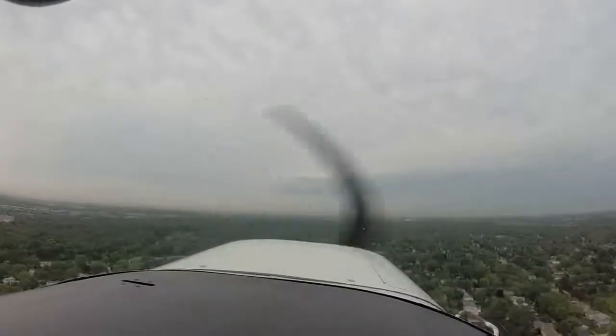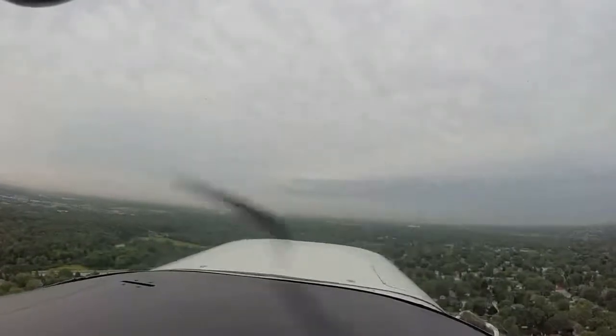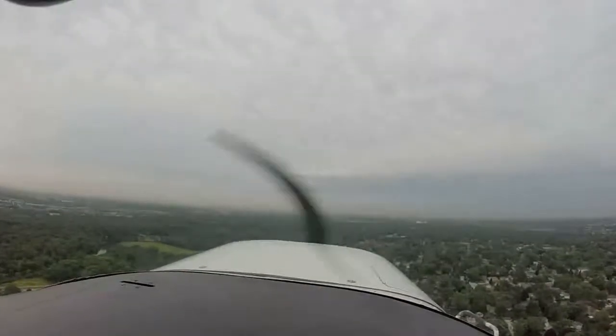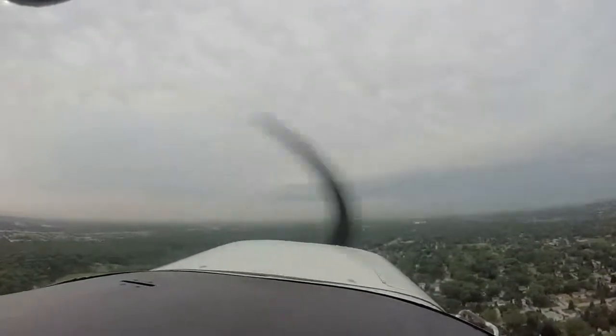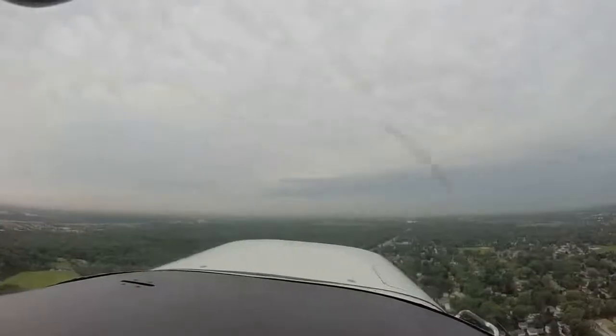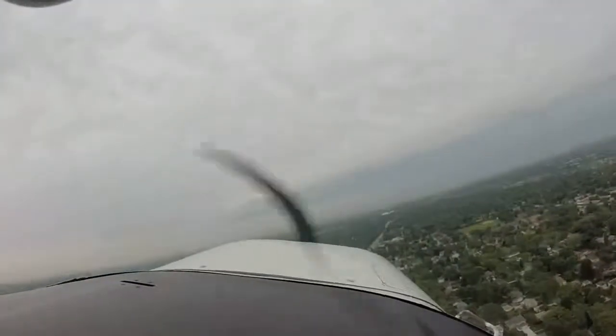796, turn left heading 040, runway 16, clear for takeoff. See, he's telling you to turn left. We got to go right. Okay, start turning, making a right turn. That guy's coming. He's taking off.